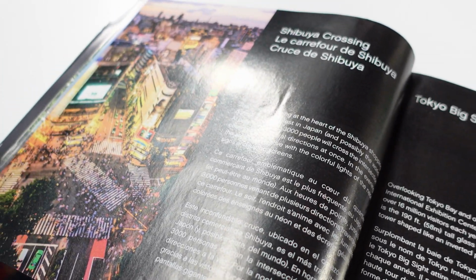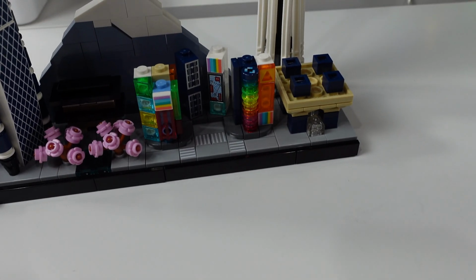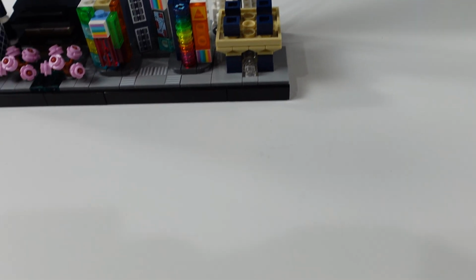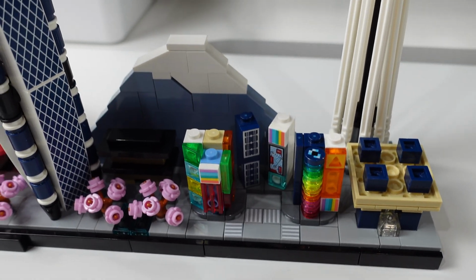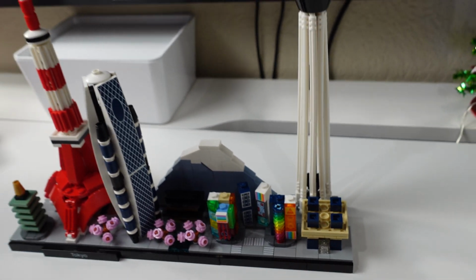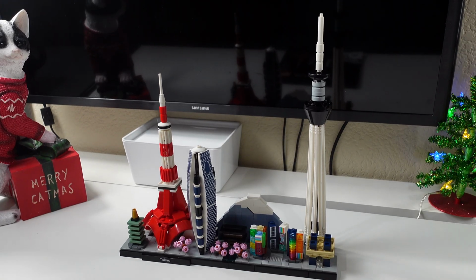Next up is one of my favorites from Tokyo Drift, Fast and the Furious movie, the Shibuya Crossing, and it's depicted right there. And right next to it is the Tokyo Big Sight, which is this building right here. Now, I'm not sure exactly what this building is, but it's also included in the set, as well as Mount Fuji, which is an active volcano. I think this is a really cool set. I can't wait to gift it to my mom for Christmas. So with that one, on to the next set.